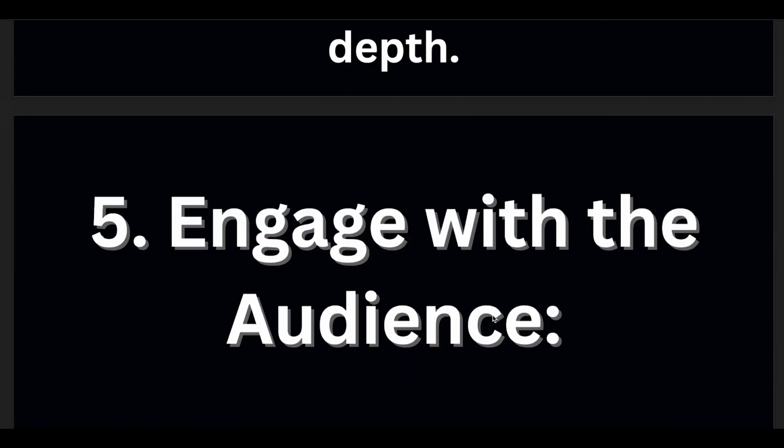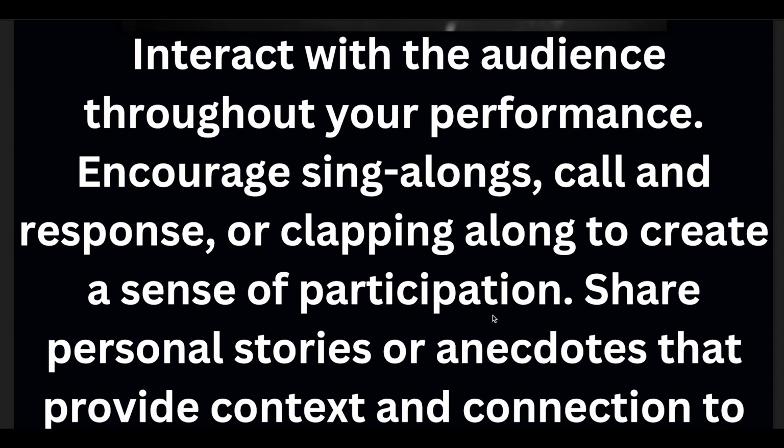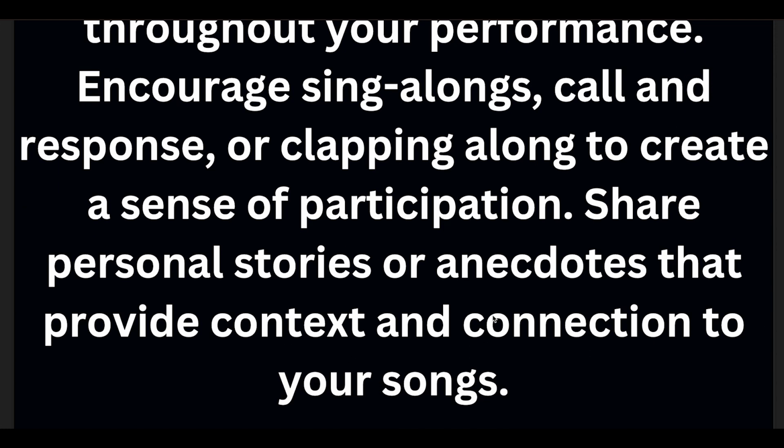Number 5, engage with the audience. Interact with your audience throughout your performance. Encourage sing-alongs, call and response, or clapping along to create a sense of participation. Share personal stories or anecdotes that provide context and connection to your songs. This is big, man. Connect with your audience.